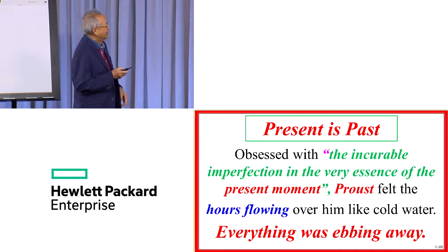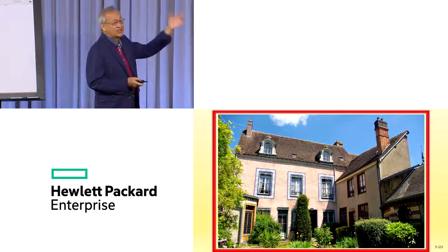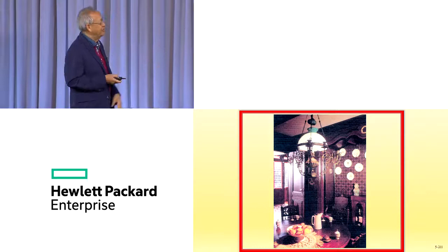I'm going to move on since our time is short. This is the house that's in the novel and existed. It is the museum now. This is exactly what you saw inside, preserved. It's all described in the book.